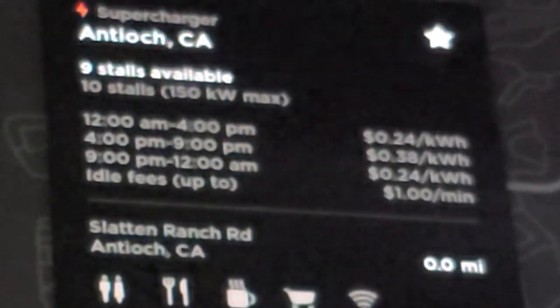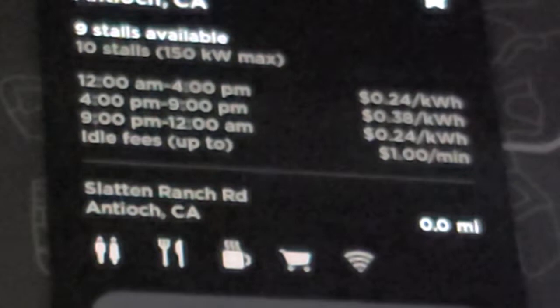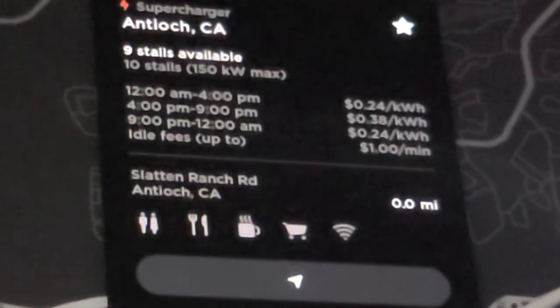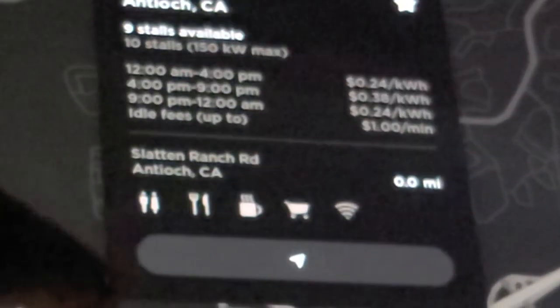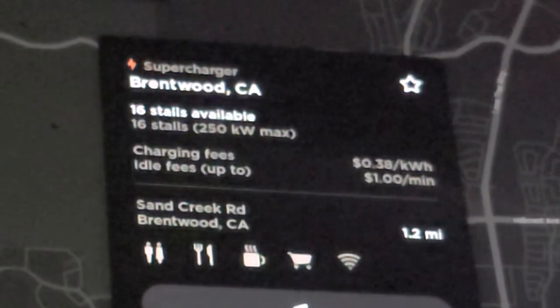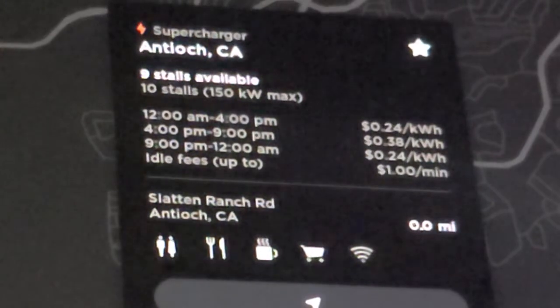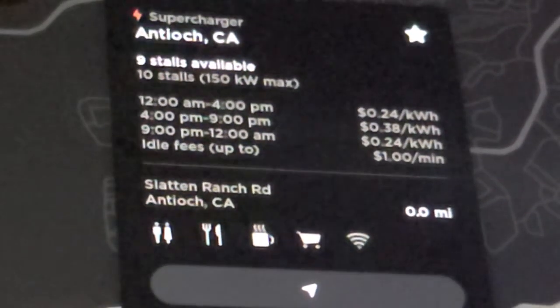So we got the generation 2 charging almost lowest it'll go, 24 cents. Very blurry, 24 cents. Up to 38 peak hours, and then the V3 was 38 no matter what, with a $1 loiter fee. So the difference between 38 and 24. I swear when I was here a week ago, it was 21. Could be just tripping.